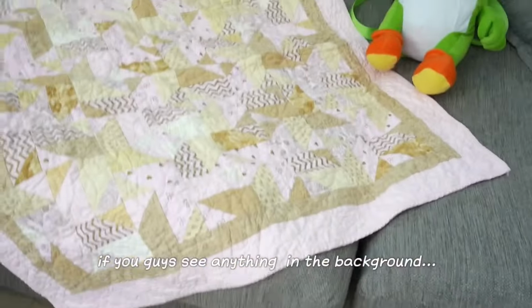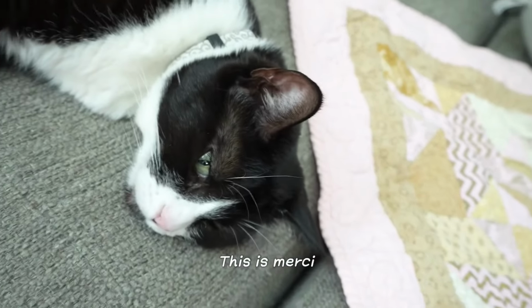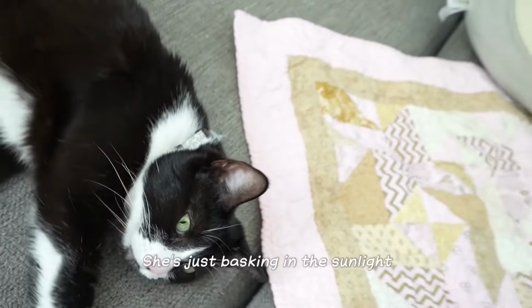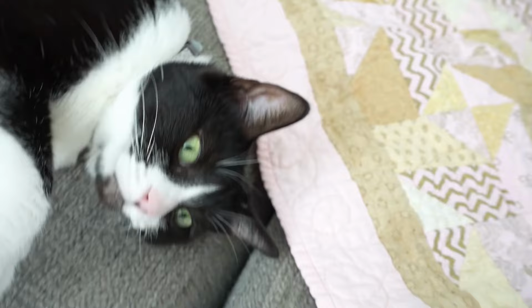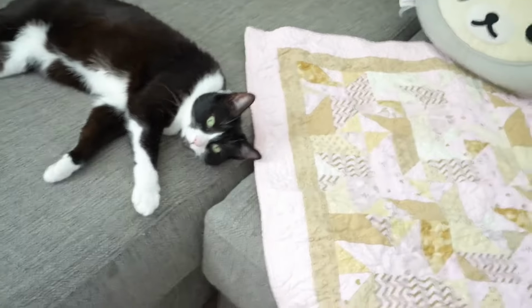By the way, if you guys see anything in the background, that's my cat. Isn't she so pretty? This is Mercy. Mercy is adorable. She's just basking in the sunlight. It's a nice day today. Mwah. So cute. My little tuxedo.